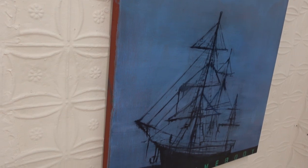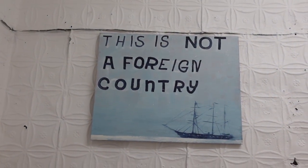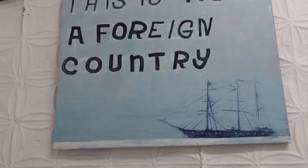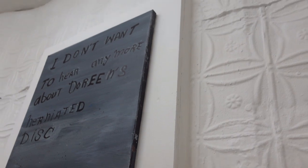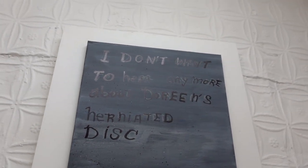I've been looking at some of Peter Gallo's recent work on Instagram, and he's been kind of working with these ideas of pirate ships. This is not a foreign country. This is more that this is not serious, I guess. A small price to pay. Okay. This is an interesting installation. We've got something like a vent that's been covered over with plywood, and this painting just seems to fit right on there.